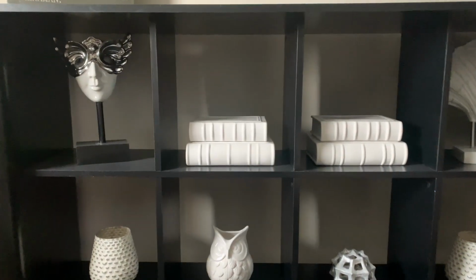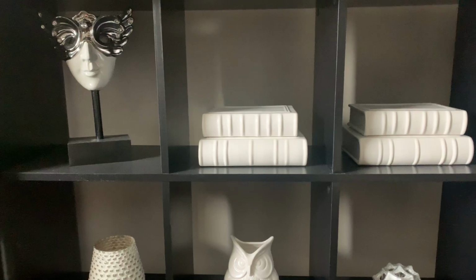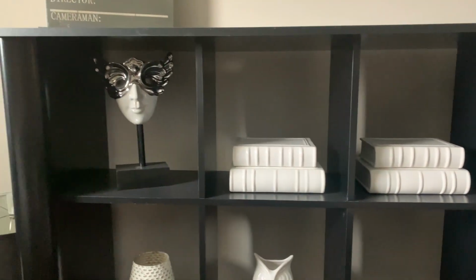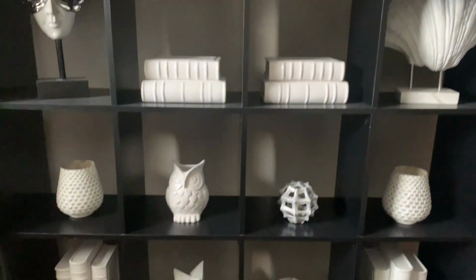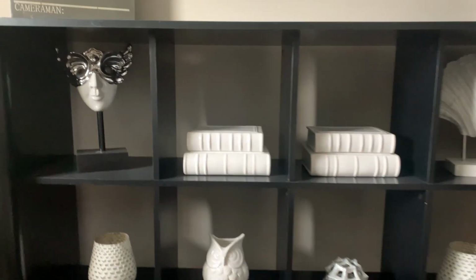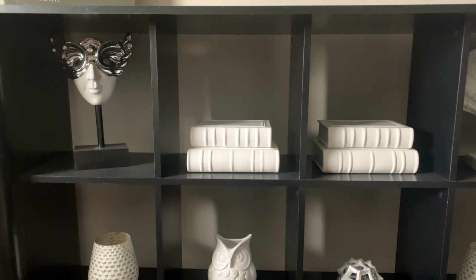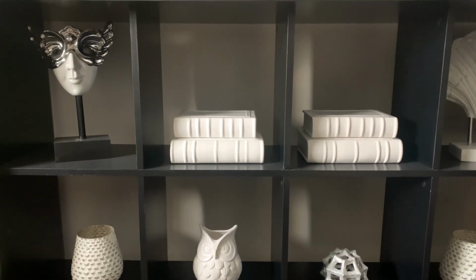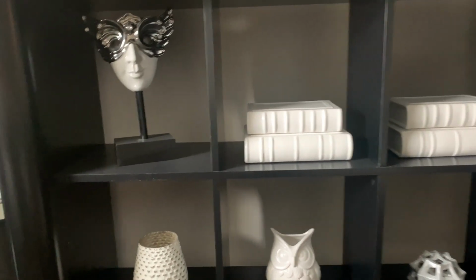Another item that I think is very timeless, classic, and elegant is anything white. So here I'm showing you the bookcase in my loft, and you'll see I have a lot of white decor, but as I said, I do not think you can go wrong. White will always be a classic color that you can design and use in your home very elegantly.